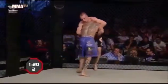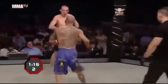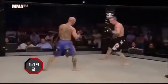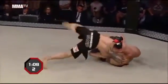Referee stand-up kind of gave him a second wind. Yes, it did. Baneschi now trying to wrap the arm around the neck as they stand. Nothing there. If I was Baneschi, and pulling guard is something you want to do, I would do it for a guillotine more than I would to pull for a triangle.